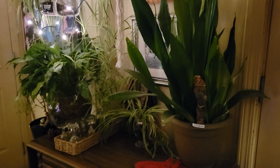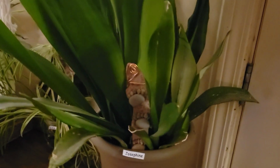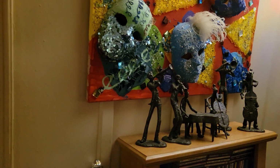Here we go. So a microphone makes it a lot easier. It's kind of a nice thing. Everyone looks so pretty at nighttime. I even have the stained glass light on, which matches my painting that I made, and my little musicians that are here.